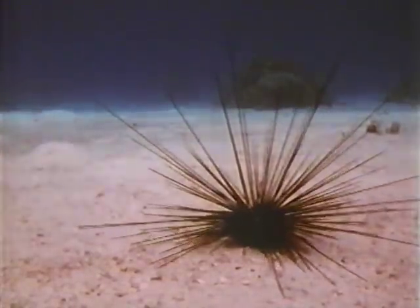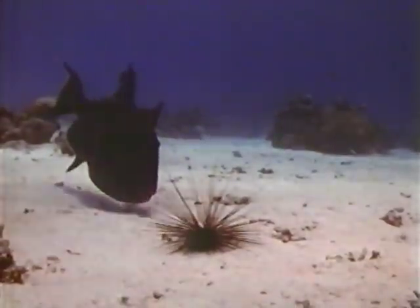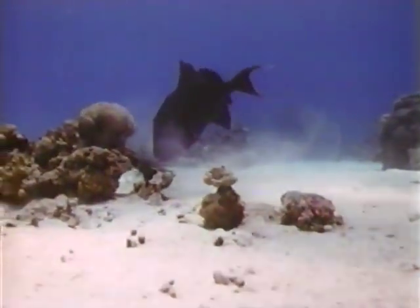But a sea urchin, in spite of its formidable spines, is less able to stand the exposure. A triggerfish comes in for the first helping. Other fish wait like vultures for the kill. The triggerfish's way of disarming the urchin is to blow it over and bare its soft, delectable underside.